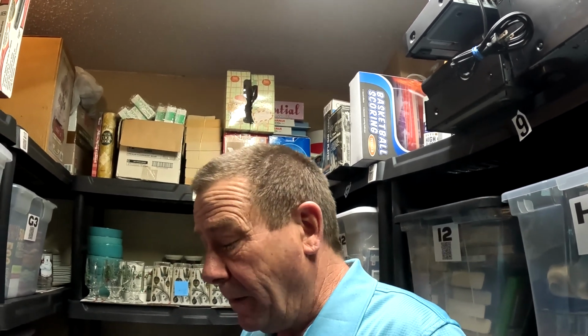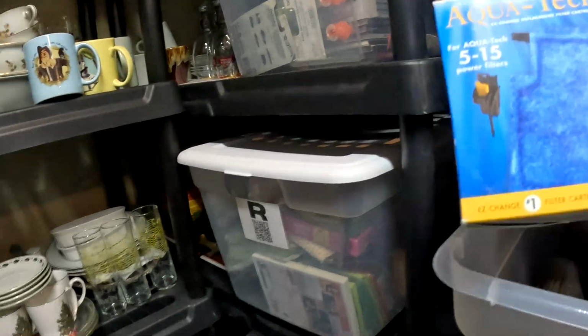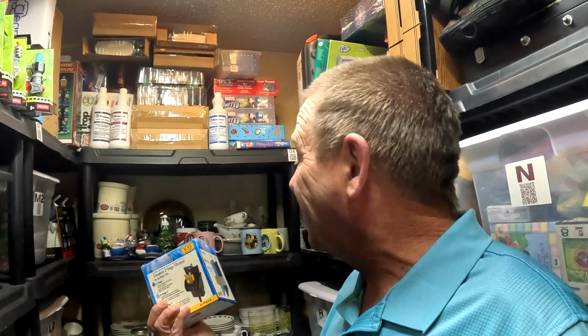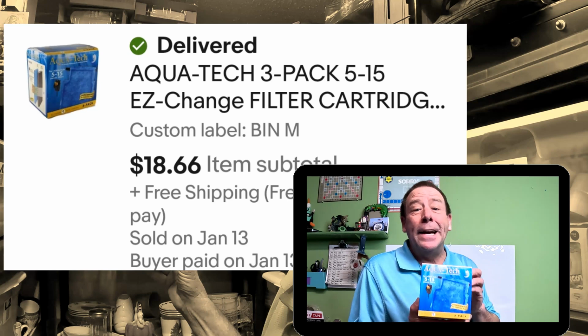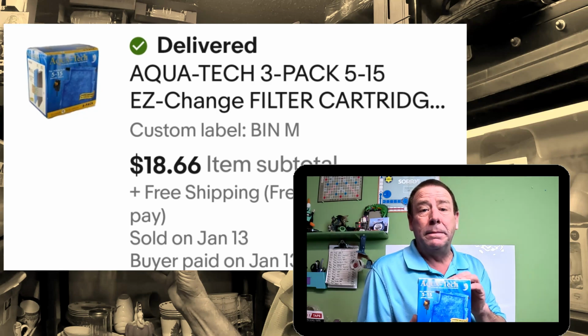Next thing is in bin M. It's Aquatech 3-pack easy charge filter cartridges. It's in bin M. Going back over here. These right here, I didn't put in the custom SKU what I paid for these. I would say I'm probably no more than $1 into this. This sold for $18.66, and it is going free shipping. This is light, probably go out at an 8-ounce rate.